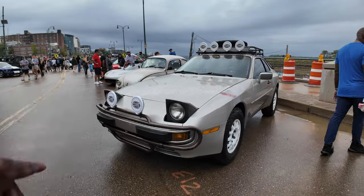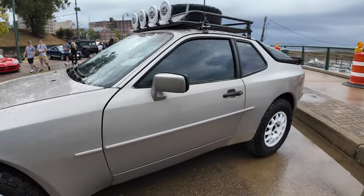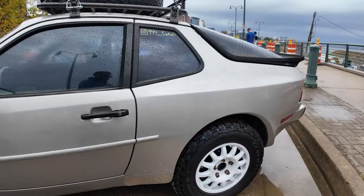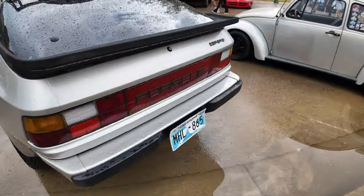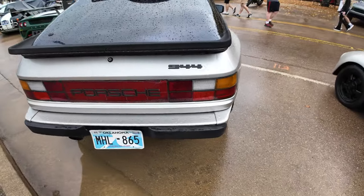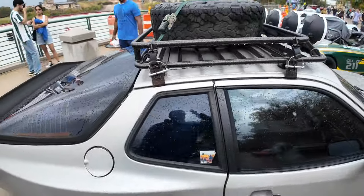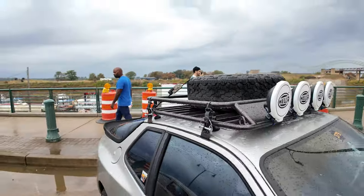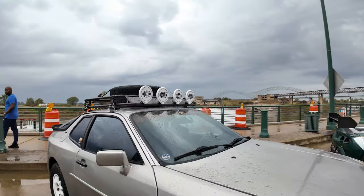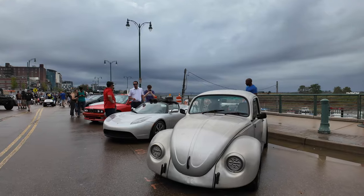Ride right here. This Porsche. I love this. Off-road. 944 Safari. Instagram, check them out on Instagram. All the way from Oklahoma. Look at it. Baja. Yes, sir. Rally edition.